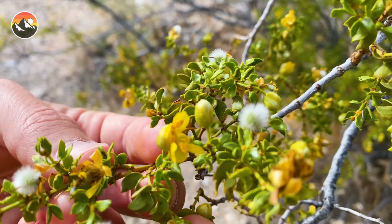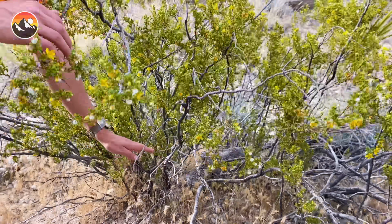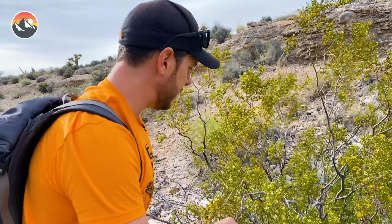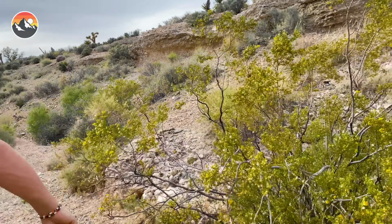But another cool thing about the creosote bush is it makes a great hiding spot for smaller animals, including the horned lizard, today's target species. So you can bet every creosote bush we pass, I'm gonna be looking underneath. All right, Corey, time to move on.